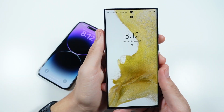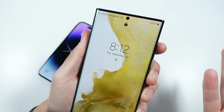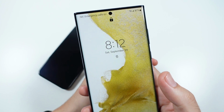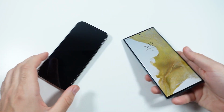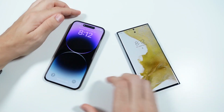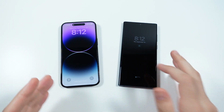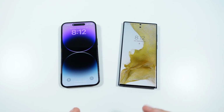So definitely the boot up is faster. Some people say, "Nick, bro, look, I don't care about the boot up. Stop doing that test." Look, I turn my phones off and on all the time. You may not, but I do. And I think some people may want to see how fast it does turn on. So iPhone does turn on faster than the Samsung Galaxy S22 Ultra.